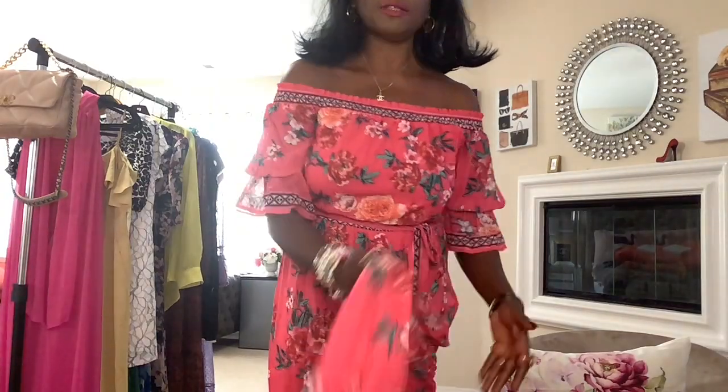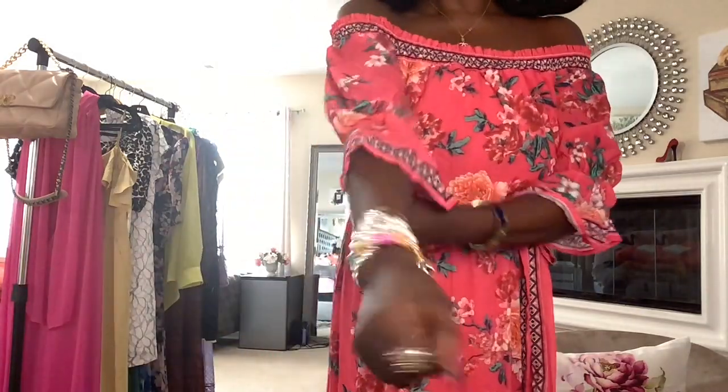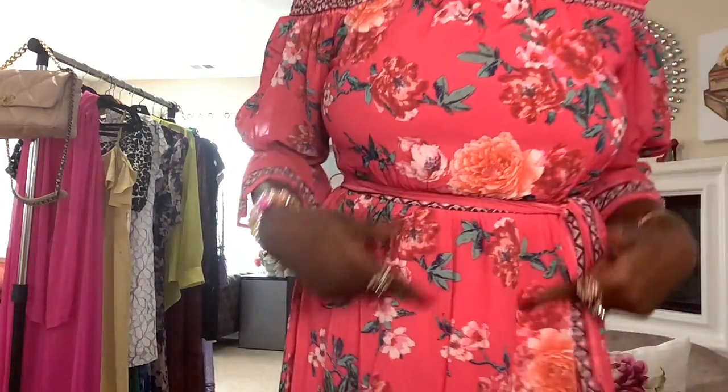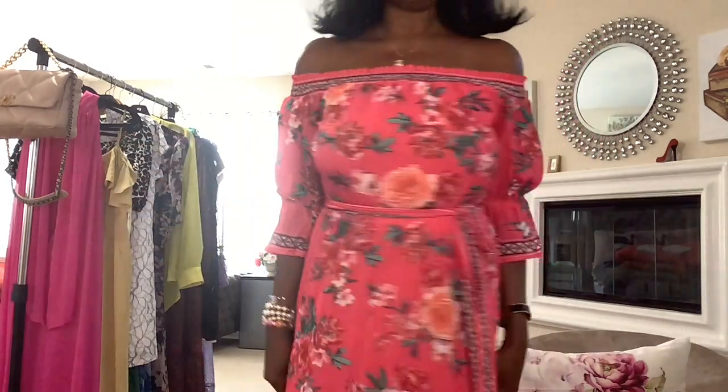This beautiful dress is very light. It has two tiers. You can do off the shoulder, which is how I like wearing this dress, and some people will pull it all the way up if you want to be modest. But I'm always hot, so this is what I do. Then we got these flowy sleeves. I love the colors. Look at the flowers and look at all this. Now, this beautiful dress at Burlington was only $19.